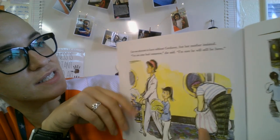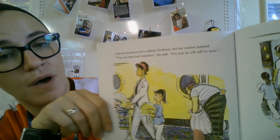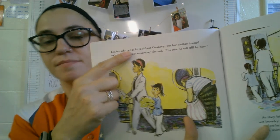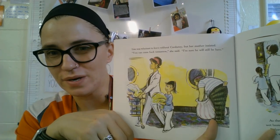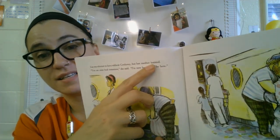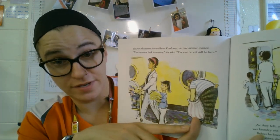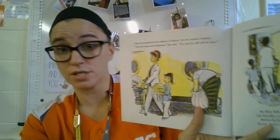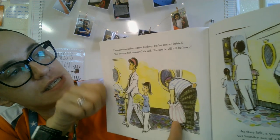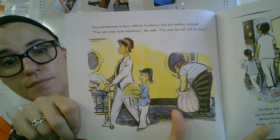Lisa was reluctant to leave without Corduroy, but her mother insisted. Reluctant is another big word. Reluctant means she didn't really want to do it. She didn't want to go. And insisted means her mom said, yes, we are leaving. Insisted means you have to do it. Come on, let's go. You can come back tomorrow, she said. I'm sure he will still be here.